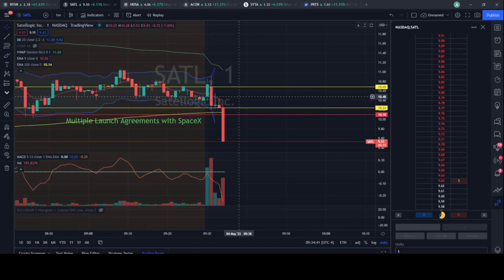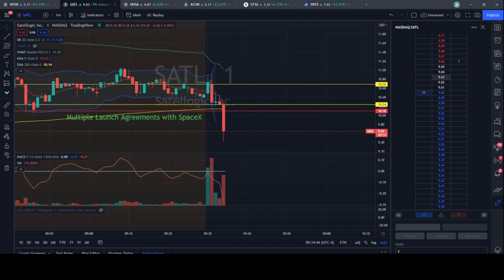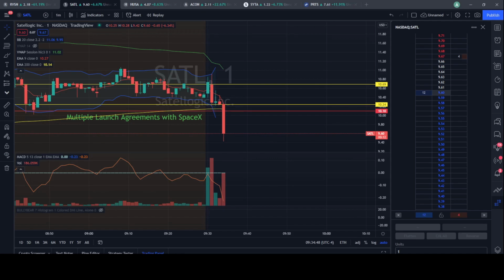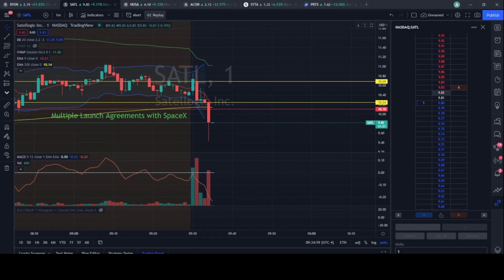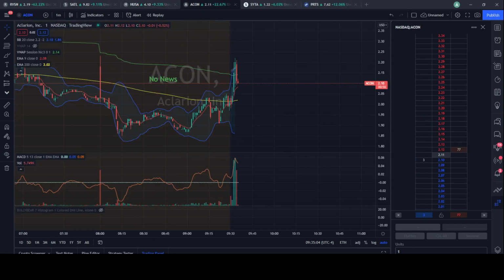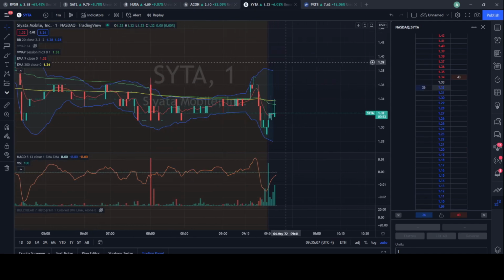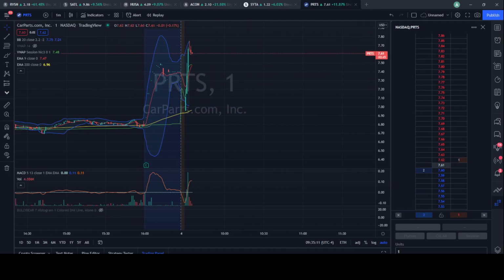We are stopping out on saddle here. That just didn't work out for us. Saddle stop. I thought SpaceX would have a little more hype there, but it didn't, and that's okay. I still love Elon Musk, so it is what it is. We'll recoup that money somewhere else. It was a pretty tight stop. It honestly wasn't that bad.